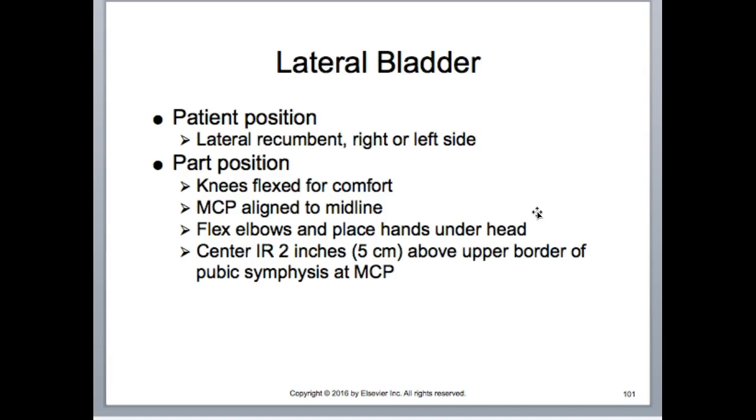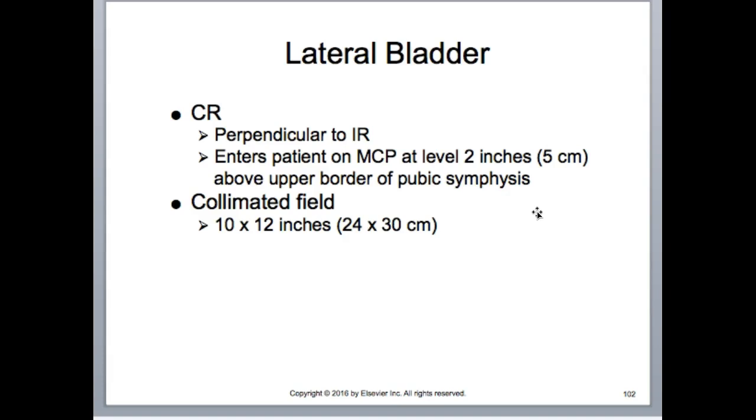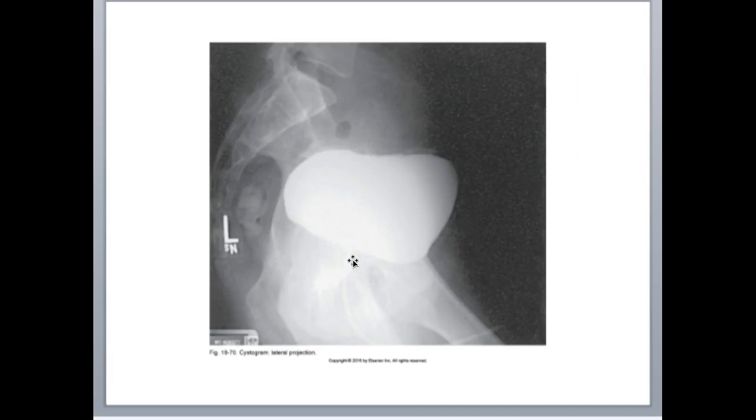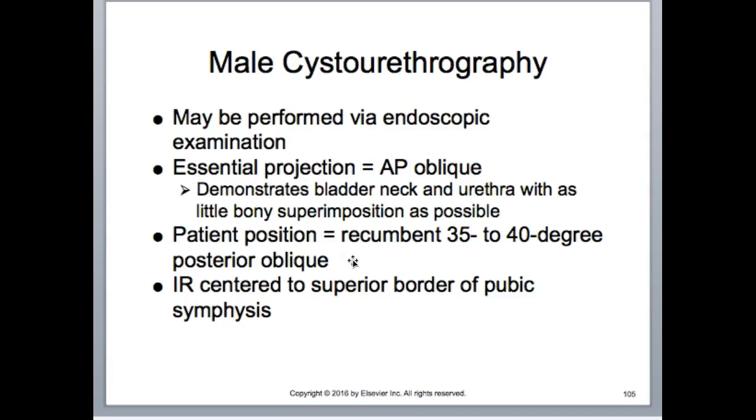So lateral bladder, you can do it recumbent, right or left side, knees flexed, MCP aligned to midline, flex elbows and arms out of the way. Center the IR 2 inches above the upper border of the pubic symphysis at the MCP, and you're going to be perpendicular to the IR with your CR, and it's going to enter the MCP at the level 2 inches above the upper border of the pubic symphysis. So there you go. And notice the shield behind to clean up the scatter. So there's your bladder right there. Good shot. Okay, male cystourethrography.